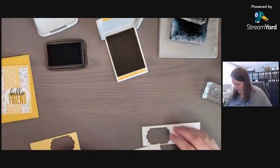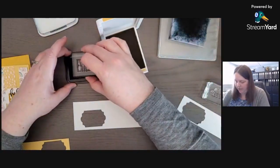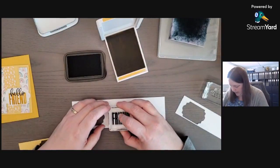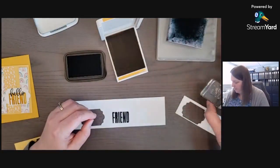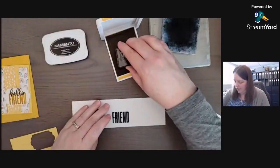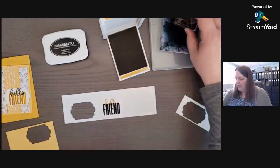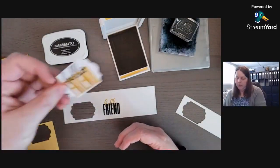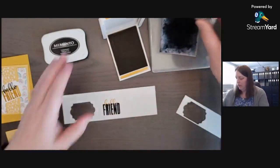Now, I'll show you the other way. That's what I was going to do. So if we had Friend stamped in black, that's a lot of ink on there. That's okay. It comes off. Better wash this before I put it in the yellow. And then we take our Hello and stamp it on top. The Hello is kind of washed out. So the bolder font, the Friend, putting it in a lighter color works better, I find.